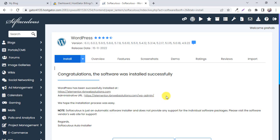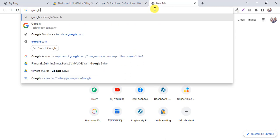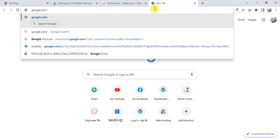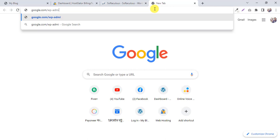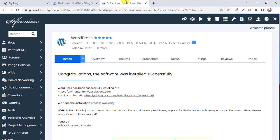That means if you have a website, suppose google.com, this is your domain name. So google.com/wp-admin. When you type this after the domain, then you will get the login options for the WordPress dashboard. So this is our URL. We are going to click on it, and then we will see the login box.